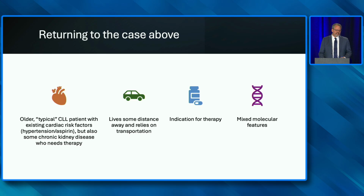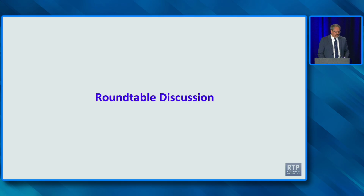This patient does have an indication for therapy, but even with mixed molecular findings, we can expect most of these patients are going to get 5 to 10 years of benefit out of this monotherapy. So very effective drugs have totally transformed how we treat the disease. And I think that's it.